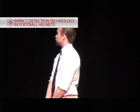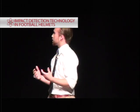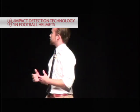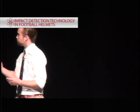So our first prototype continued. We were thinking initially we were going to have an insert that would be added to the helmet in addition to the padding that was currently in place. So we elected to use a flexible foam material that was going to be placed around the TPU printed design.